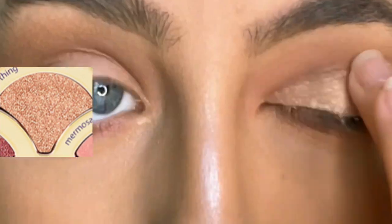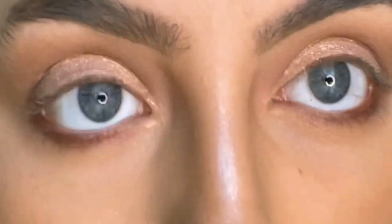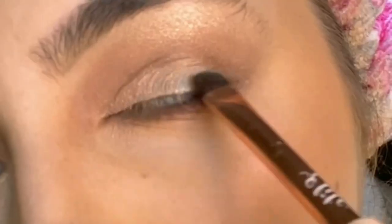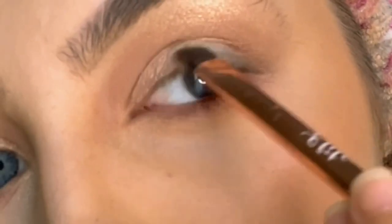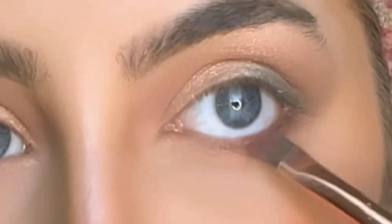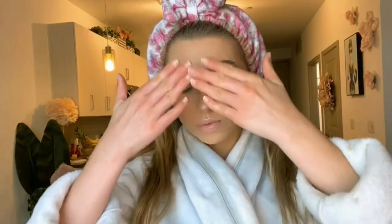Mermosa is the gold shimmery shade. I'm going to use that as a highlight on my lid and to highlight the brow bone. Tory's eye makeup didn't have any eyeliner, but she did have this blue shadow. So I'm taking Splash, and I'm just gonna apply that where I would put my eyeliner, technically. I also noticed that her lash line was darker, so I'm taking Shipwreck, and I'm just blending that matte color in. Pure Cosmetics has my favorite eyeliner.